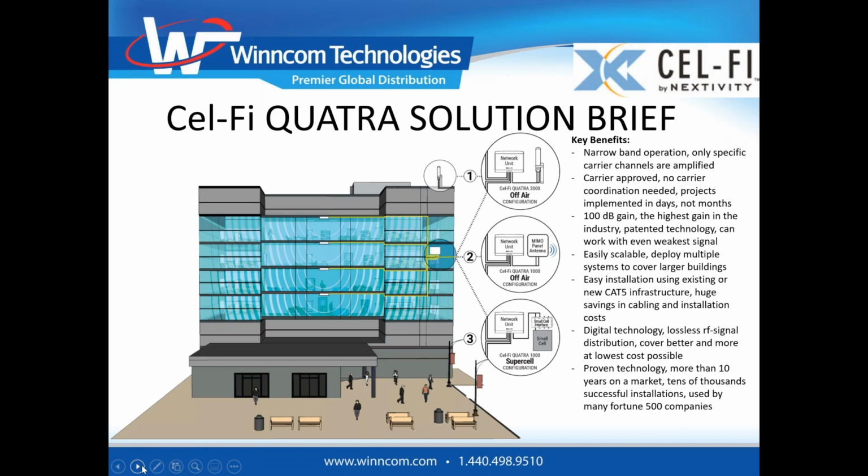You need to install the donor antenna on the roof. It's going to be a MIMO antenna for QUATRA 1000 for one carrier. You point it to the tower. Again, you can see it on the Wave app, the way you adjust the antenna to have the best performance. Or a sized antenna for QUATRA 2000 if you have 2 different carriers located on 2 towers on opposite sides. When you place the antenna, you pull coax cables to the network unit. Each network unit supports 4 CUs, the coverage units, and each coverage unit might cover up to 12,000 square feet.